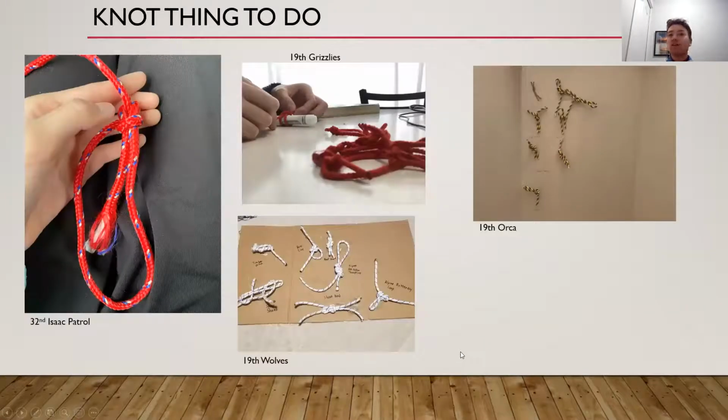Not a lot of things to do. So we got a couple good pictures of knot boards. I really like this one, again telling a story: sitting at the table, not a lot of things to do, so they're just sitting there tying some knots. I really appreciate you taking the full theme in there. Unfortunately, I can't award bonus points for that, but you get an honorable mention, 19th Grizzlies, on that one. Again, telling some stories.